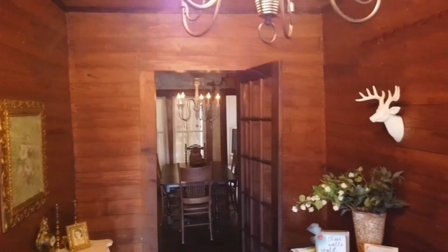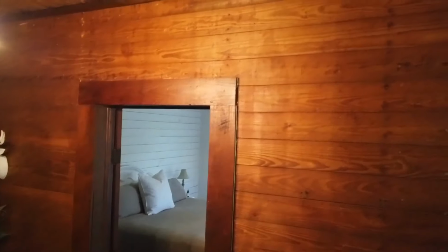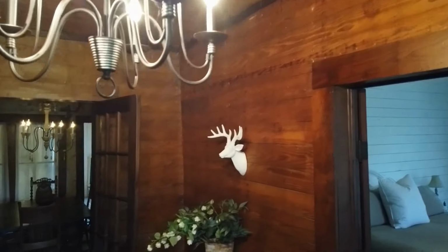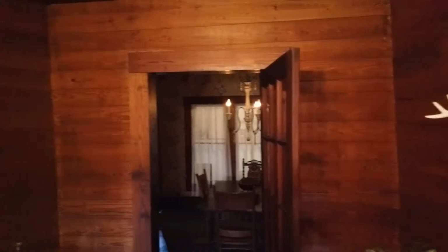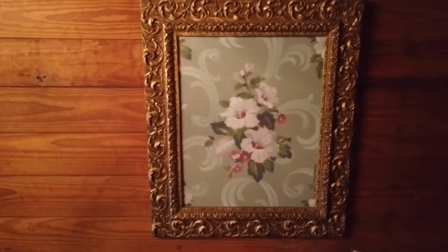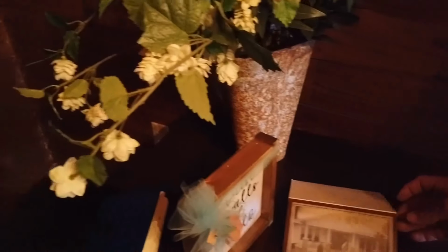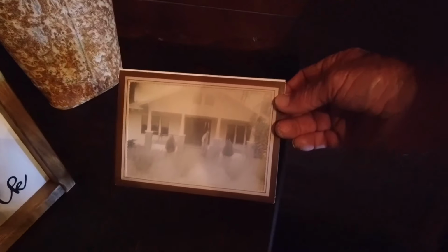Wow. We're in the breezeway or the hallway. Did have wallpaper, this down to shiplap walls and wood floors and wood ceilings with central heat and air. There's a picture of the wallpaper hanging on the wall. There's also a picture of Patty's mom, Sue Skelton. Look over here's a picture of the house taken in the 50s or 60s.